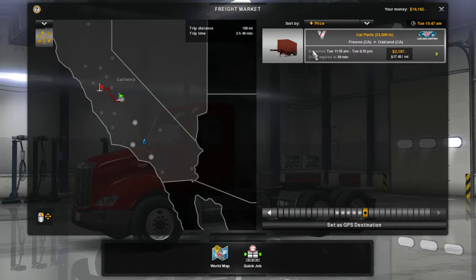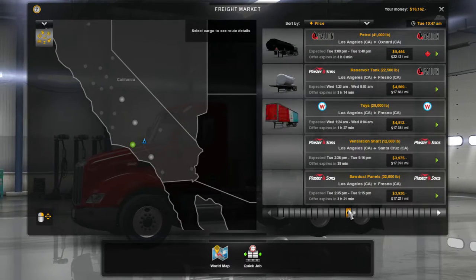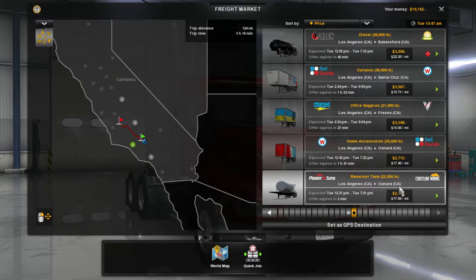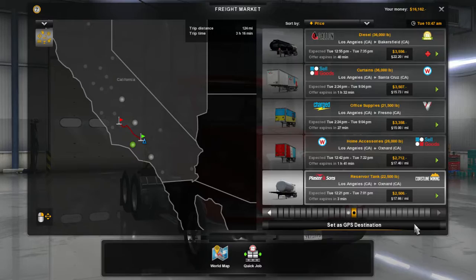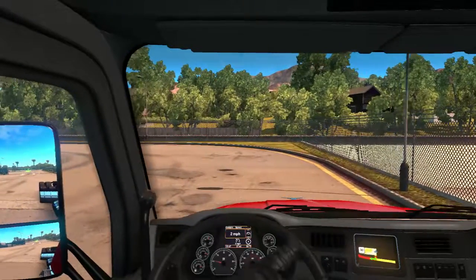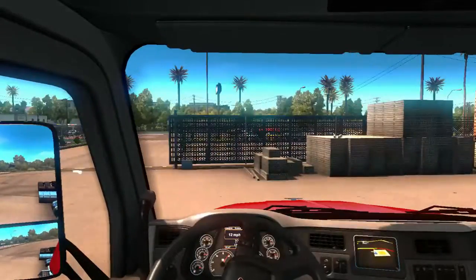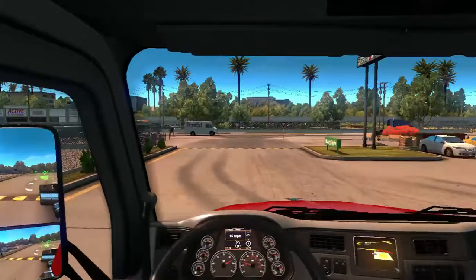We got car parts. Oh, psh. Los Angeles, duh. Reservoir tank. We'll take that. That's just the same distance as the gypsum was. We'll go there. See ya.